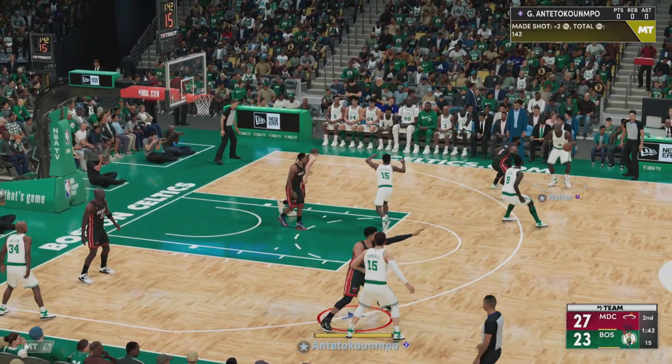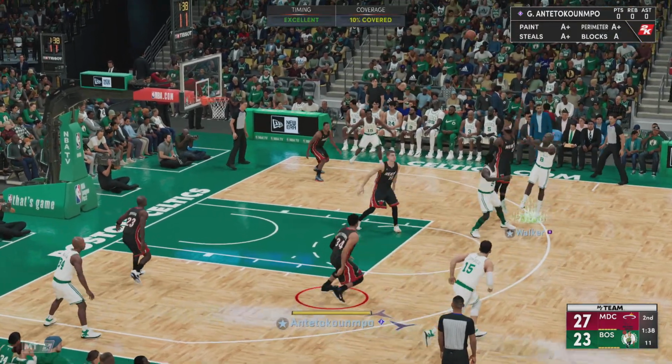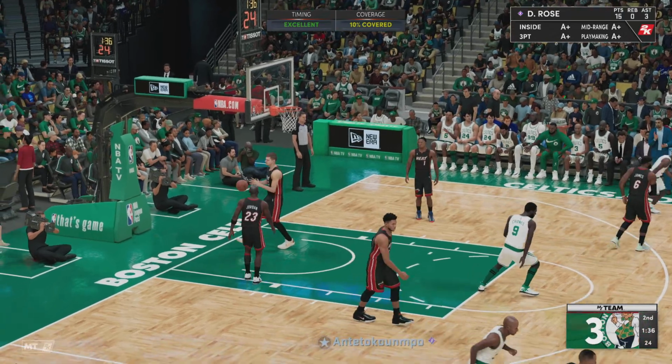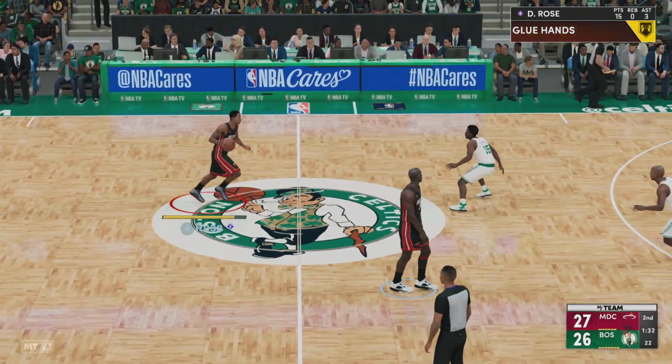Outside, Walker. He set the pick. Connects from three-point range. Walker's got himself going there. His first points of the game on the deep ball.